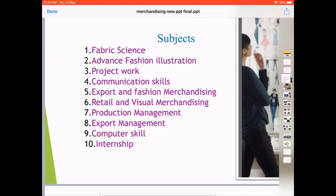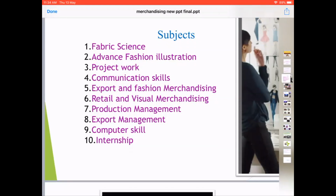Now the next subject is called internship. It is not exactly a subject, but it is an opportunity given to the student once they finish the second year in merchandising. It will give you the opportunity to work in the industry and get experience of actual work. Sometimes they like your work and you get a placement in the same firm where you worked as an intern. So these are the possibilities to get a good job in the industry.